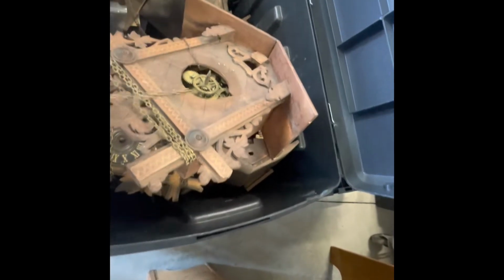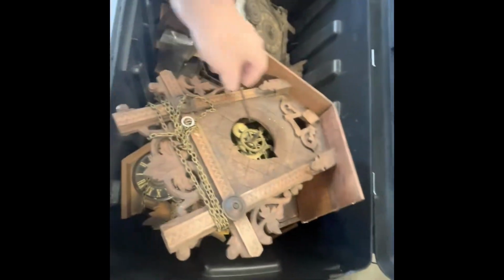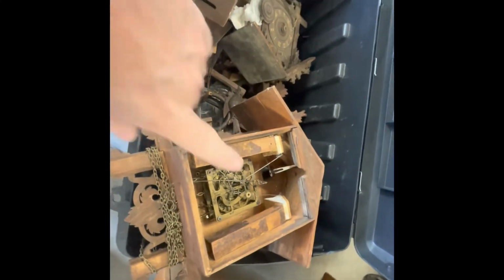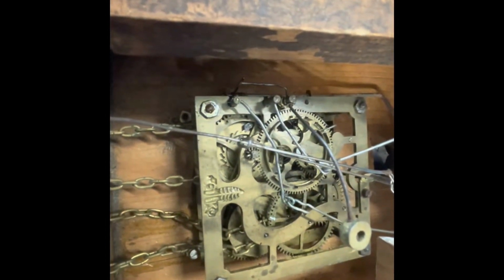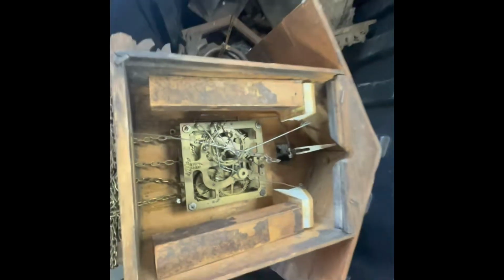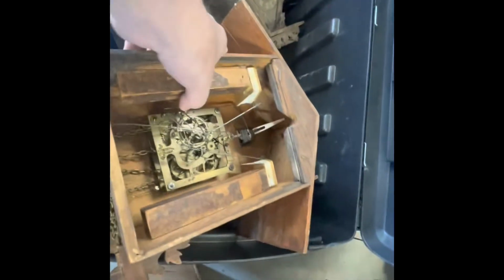Yeah, we're in a warehouse today looking around for some stuff to list on eBay. That came out easy. And unfortunately, the cases are really bad shape, but the movements are decent. I believe that's been replaced. It's supposed to have an animated bird, and it looks like a plastic bird on there, and that's a thing.